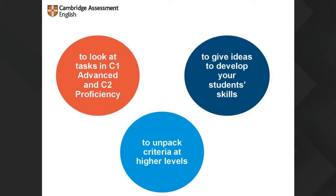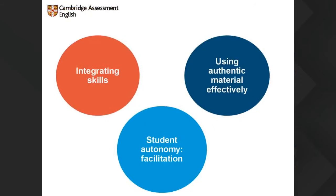If you came to our session on Wednesday, we're keen to bear these three areas in mind, especially at C1, C2. Integrating skills at this level, we think, is very useful and important because it is how we use language naturally. And I think at these levels, it becomes even more important.